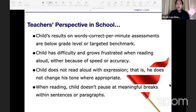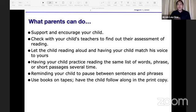Okay. So, having all these red flags sa fluency, ano ba yung magagawa natin as parents and as teachers? Ito yung mga suggested activities. For parents, what you can do to develop fluency among your children, number 1, you support and encourage your child. That's part of motivation. Check with your child's teachers to find out their assessment of reading. Very nice ito. As parents, you should communicate with the teachers of your children. Hindi ibig sabihin yan na sinend mo na yung bata o pinag-aral mo na yung bata, wala ka ng communication with the teacher.